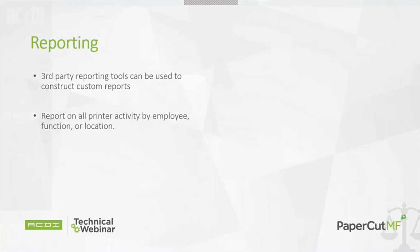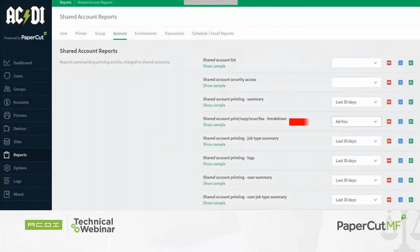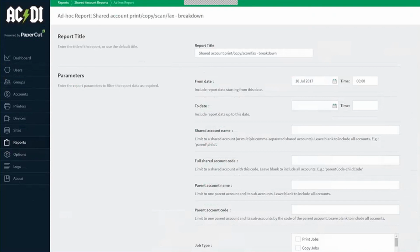Now, don't forget to check out the ad hoc options. They may provide what you need for a custom report, as well as using the CSV option. Many times that provides more information than what you get in a PDF or HTML view.